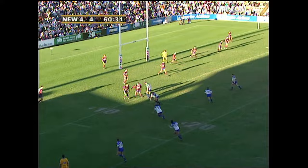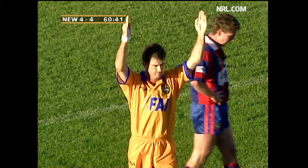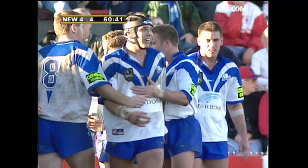Wilson, in behind the line. Wilson, it's there. Surely it's a try, is it? Stephen Price is claiming it. He got a hand on it. We'll check it with the video referee. Well, maybe they've got that elusive try. Well, this will be a very interesting one.